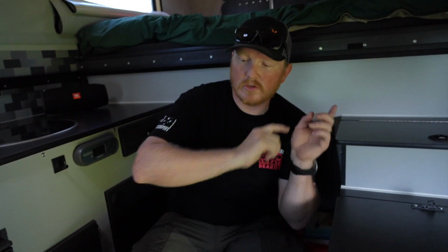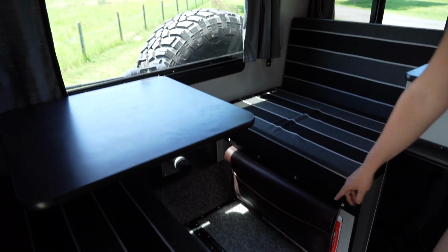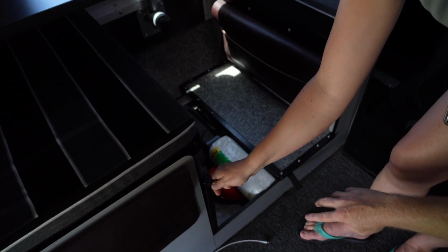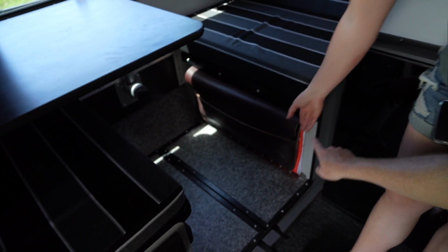If you look right here, the dinette. There's storage under the floor, and I just keep cleaning supplies, etc. down in there. And then a big pot. And then right here you can see we have two leather bags.